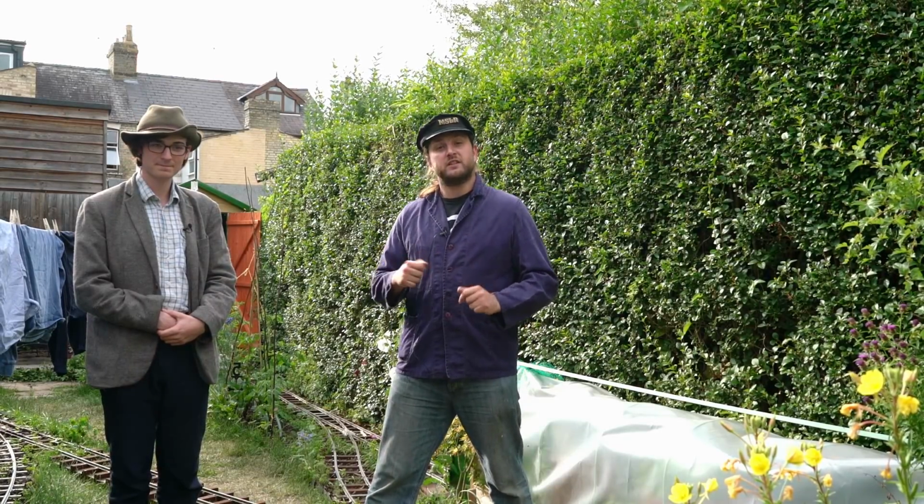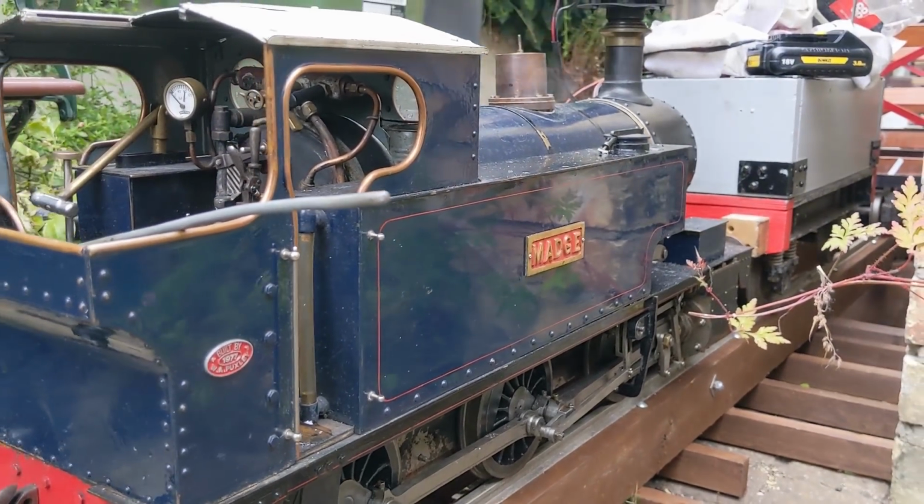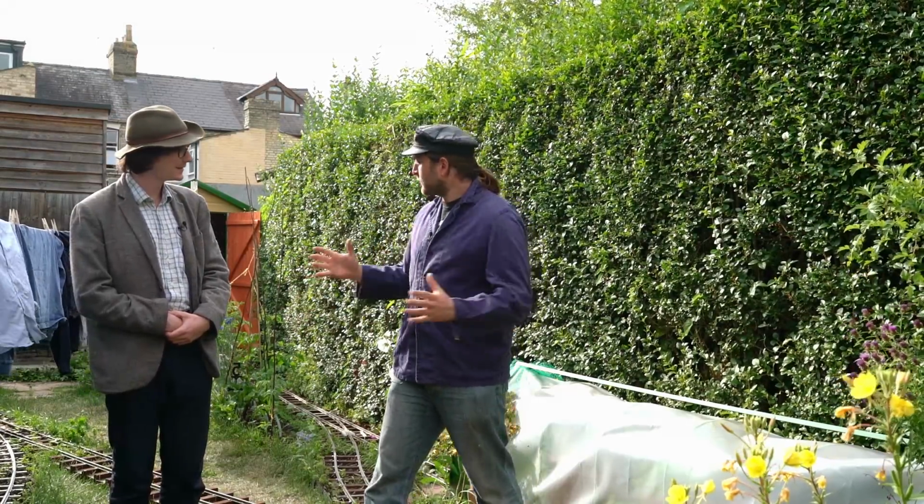And Zach has had a miniature steam locomotive for about a decade now. Believe it or not, today is going to be the first time that I have ever driven it. So the first question is, why have you built a railway in your, well, quite spacious garden?